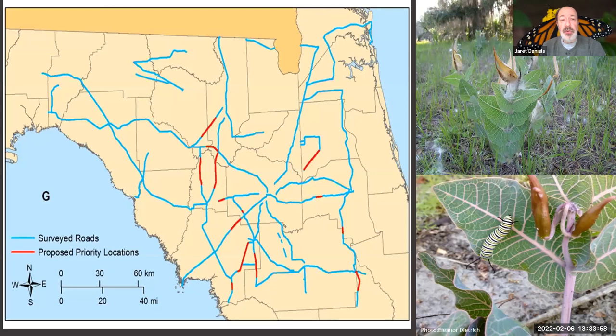And more importantly, through this, we provided FDOT detailed maps of where these populations occurred. So each of the blue highlighted roadways have high density populations of milkweed, and those areas highlighted in red have ultra high density populations of milkweed. So if FDOT is looking for locations where they might want to alter their mowing frequency to benefit the milkweed populations and ultimately the monarch, these would be the low hanging fruit areas to target.